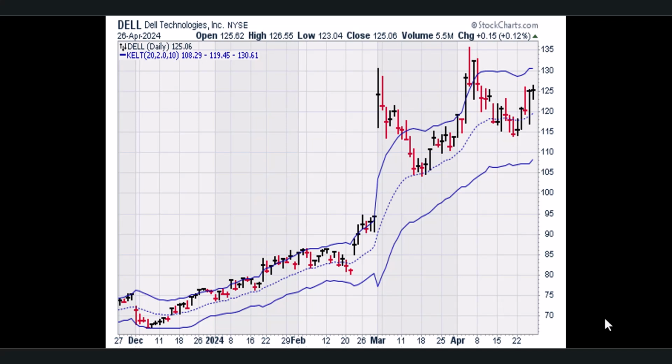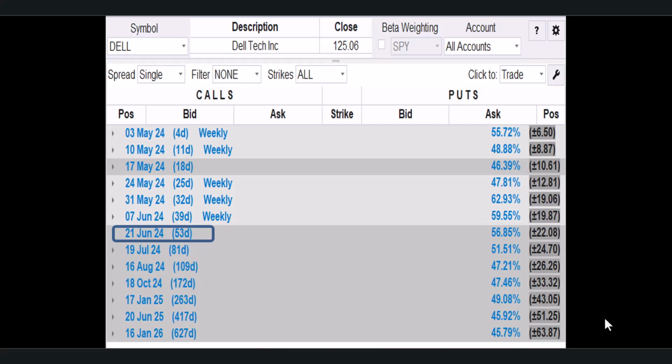Next, we're going to look at a daily chart that displays the Keltner channel. As a rule, we don't want to buy calls if the stock price is above the upper Keltner channel line. Anywhere inside the Keltner channel or even below the Keltner channel is fine. Dell is below the upper Keltner channel line, so Dell is inside the buy zone. Since the trend is up, we want to buy a call.